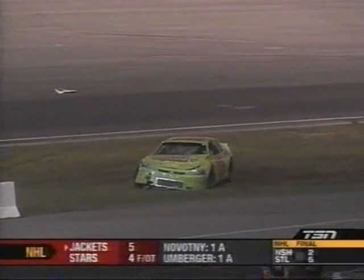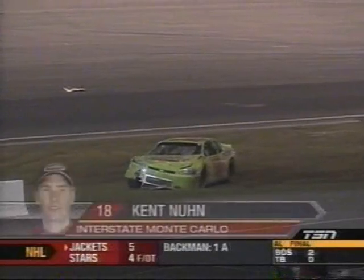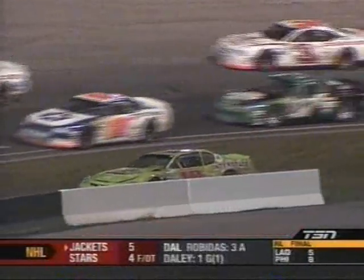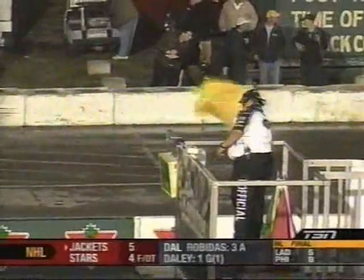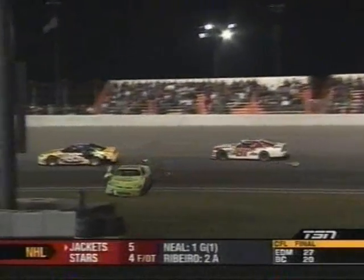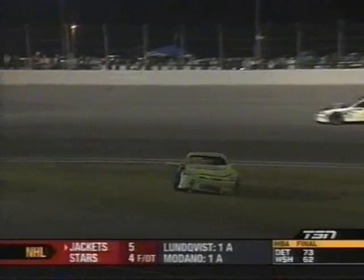Oh, the caution's out. There's the 18 of Kent Noon. He's around again. That could nullify the 22 lead change. It looks like it might because the entire field did not come through to complete a lap. Sean Gibbs waving the caution flag for the second time here in the Dodge Dealers of Ontario Ram 250, and wow, Kent Noon right up over the left rear of that's the 95 of Simone. Tore a lot of fiberglass off both race cars. And that's definitely going to hurt his Rookie of the Year chances here today.